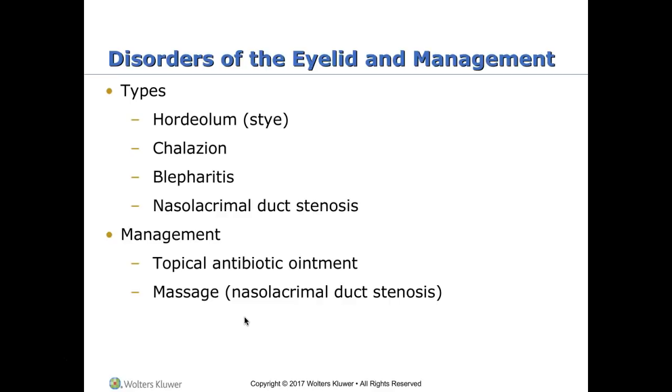Nasolacrimal duct stenosis, you see that in little ones. Their little tear ducts get clogged up, and they get a crusty situation, with swelling going on in only one eye. Massage, and there's a picture in the book about how to do massage. We teach parents massage. If that doesn't work and it doesn't clear up, then sometimes they have to go in and put a little stent in there.